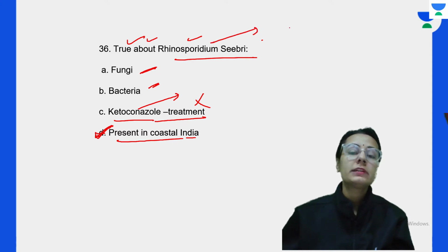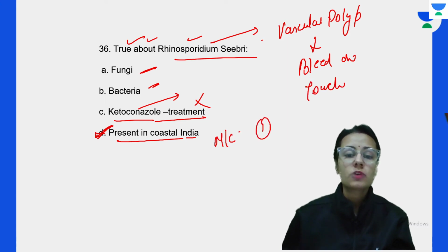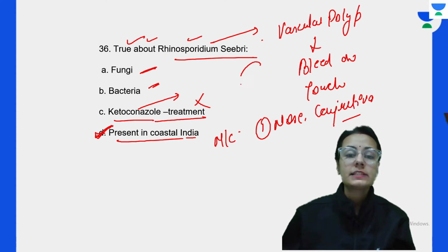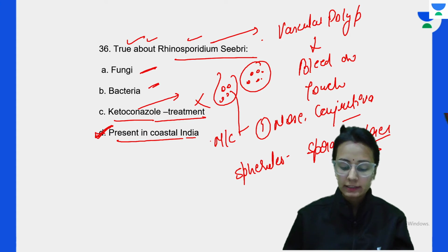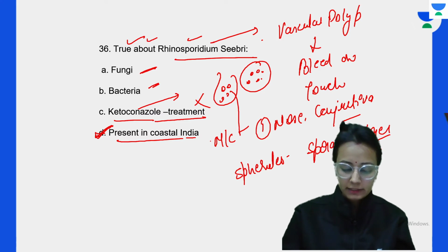In Rhinosporidiosis, the person will present with a vascular polyp which bleeds on touch. What is the most common site? The most common site is the nose, followed by the conjunctiva. We can see white studs over the polyp, and these white studs are spherules containing sporangiospores. It is common in India in coastal areas in Tamil Nadu, Kerala and Andhra Pradesh, and it is considered a protistan parasite.